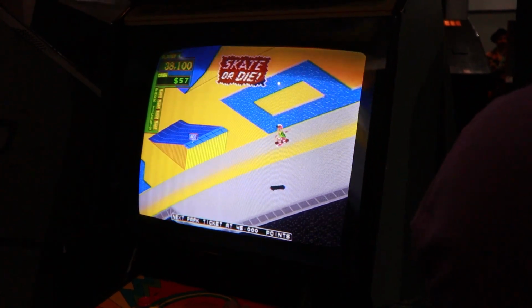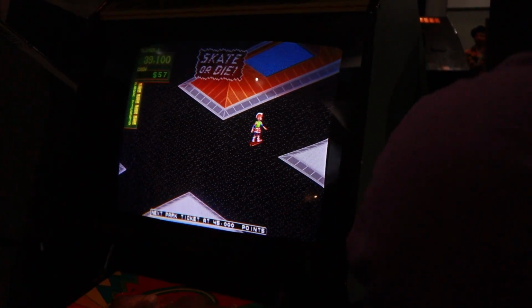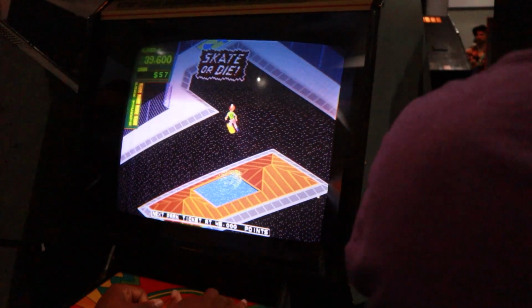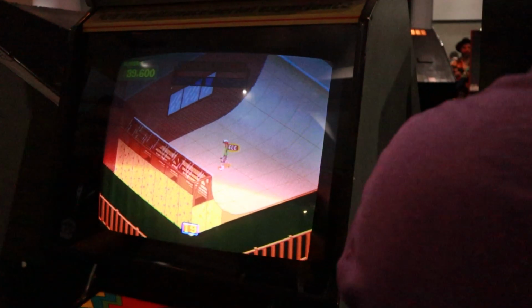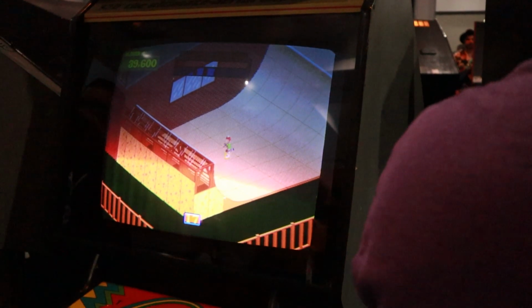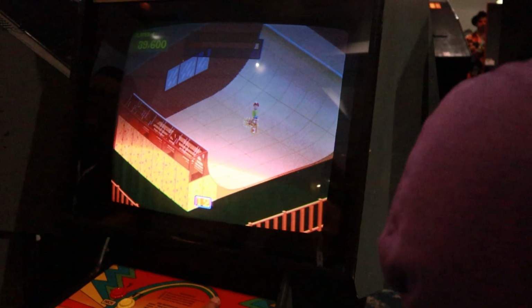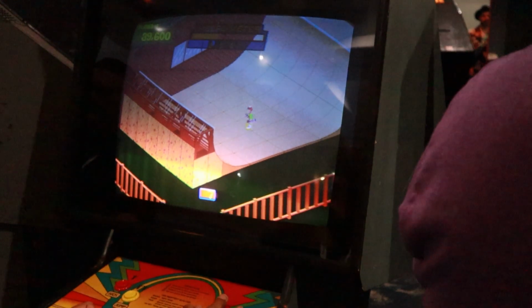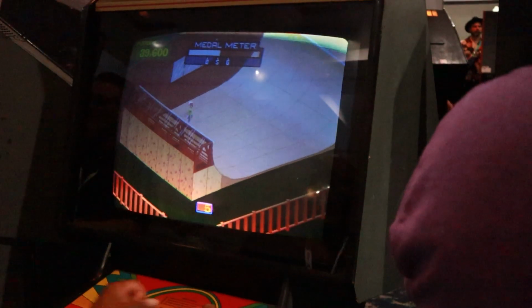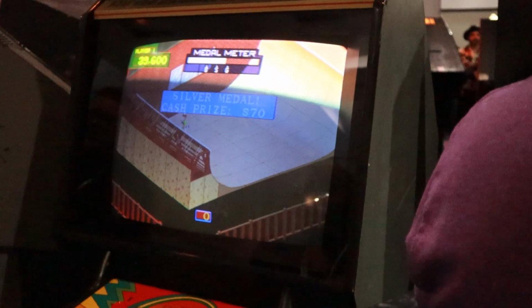I would have spent so much time here. It's like Tony Hawk before Tony Hawk. Look, do you see a little whirlwind there? And he went into a skate park to do a half pipe. I guess this half pipe has certain levels and stuff, but he's just getting points and money. I wonder if you can get new skateboards in this one. I don't know what the name of it was, but they just had so many cool arcades that I've never seen before. But this one was definitely a banger. At least I think it is.